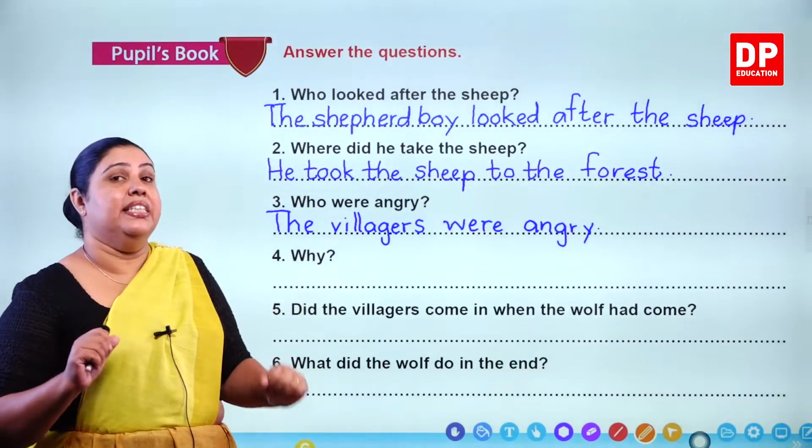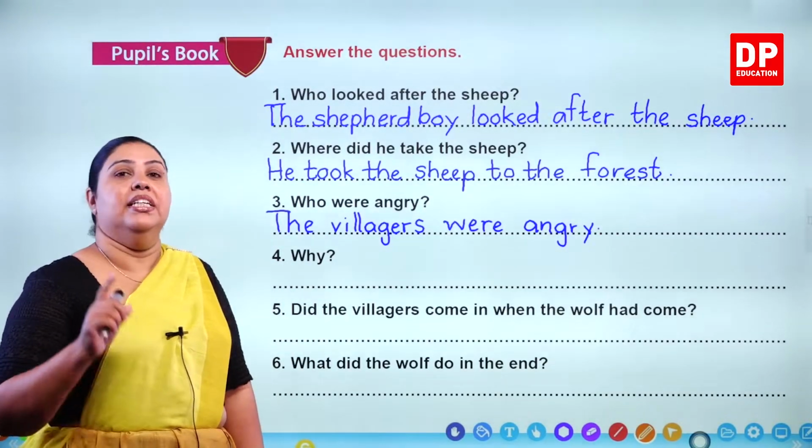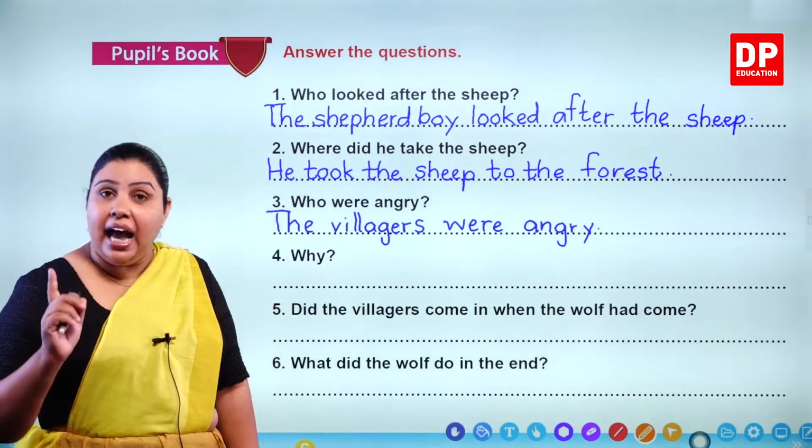Why were the villagers angry? Because the shepherd boy lied.